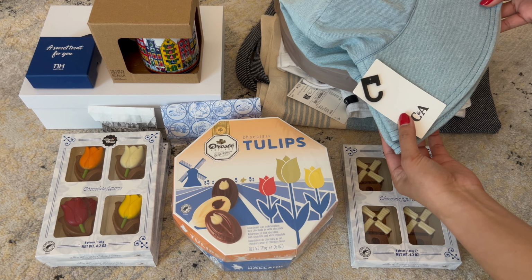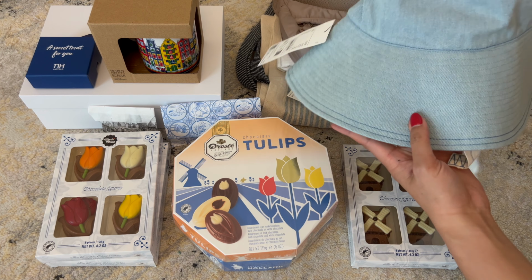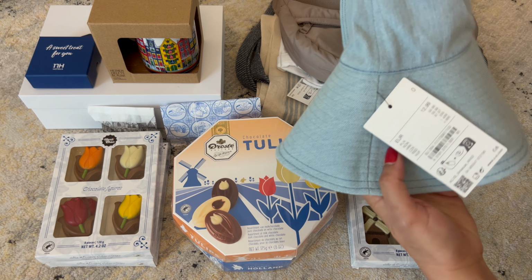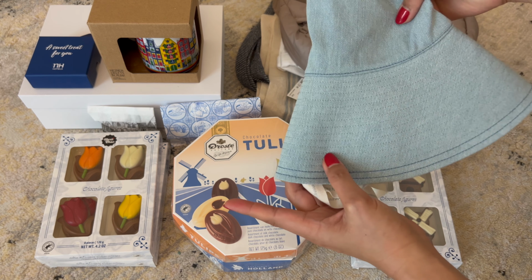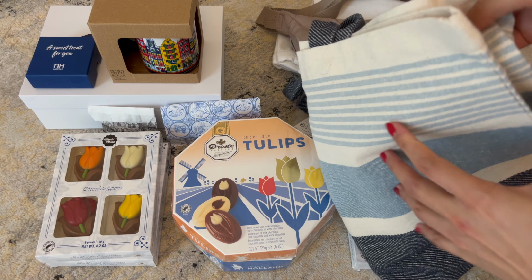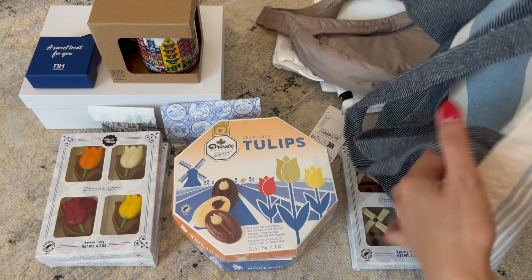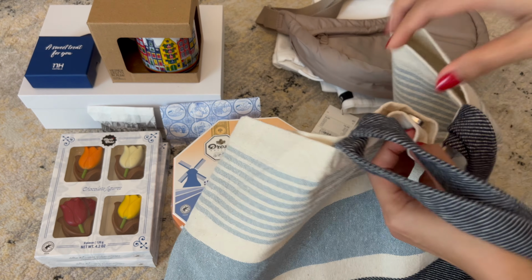Unfortunately, lahat ng mga display nila is for summer na. Instead of winter coat, ito yung nakuha ko, mga beach at saka summer essentials. So first thing is itong summer hat or beach hat. Yan, ang ganda niya kasi foldable siya, kaya good for traveling din siya. And I also got this beach bag. Ayan, linen material lang siya kasi gusto ko yung flowy at saka malambot lang.